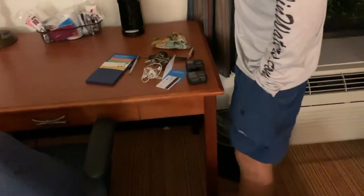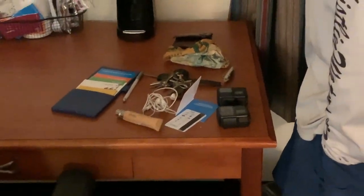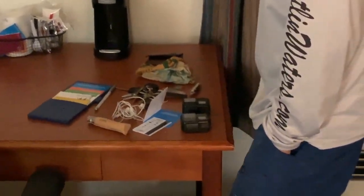What's in Scott's pockets? Whoa, that's a knife. That's some money. We got a random lure.